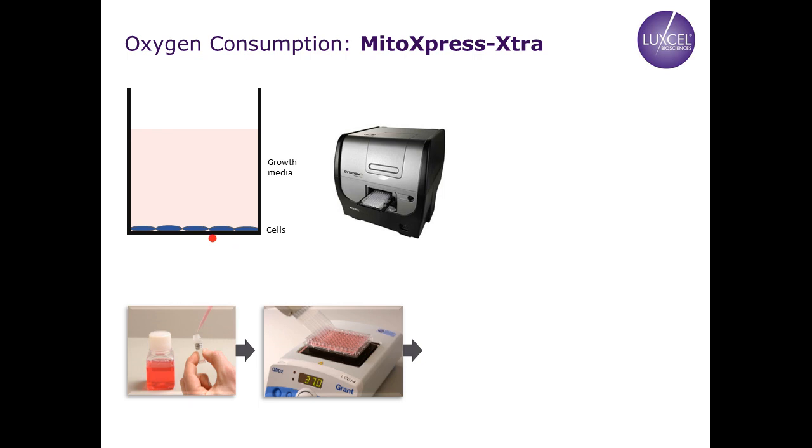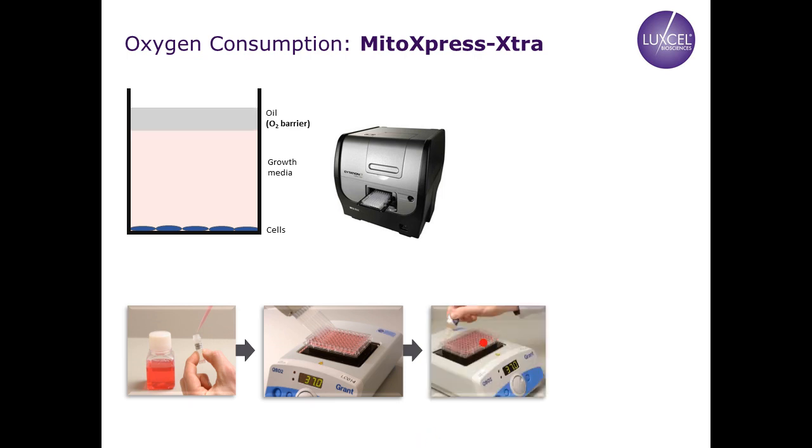So here we've got cells at the bottom of the well. We resuspend our probe in growth media, and it will work with whatever media you're using. You add that media with the probe in it to your 96 well plate. We then overlay with a layer of mineral oil, and that layer of mineral oil is there to prevent oxygen, or to at least slow down considerably oxygen diffusing from the environment back into the sample.